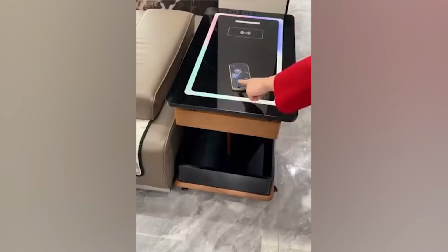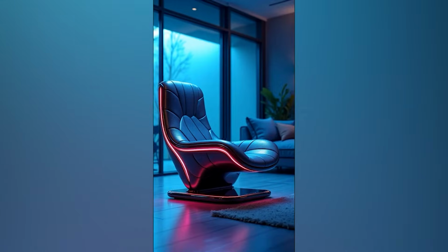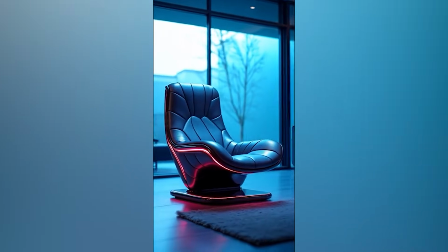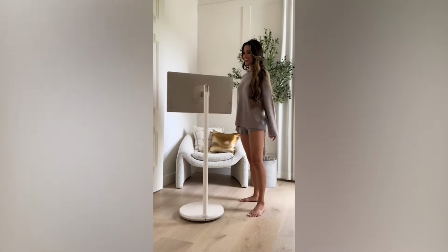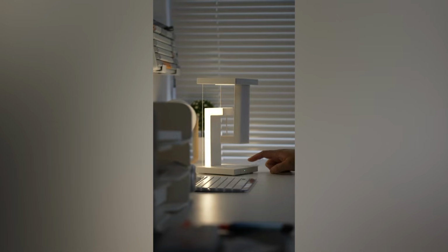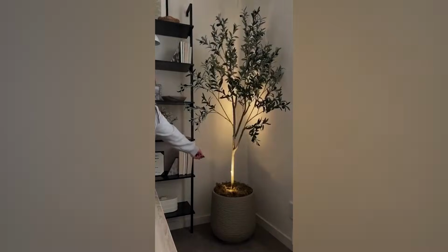Want to turn your home into a space that feels smarter, sleeker, and more luxurious? These smart home gadgets are designed to elevate everyday living with seamless tech, modern design, and effortless control. From lighting to comfort to convenience, they bring a premium touch to every corner of your space.